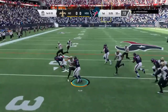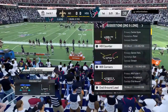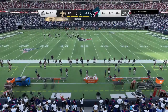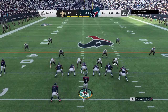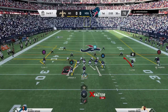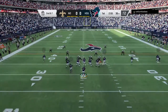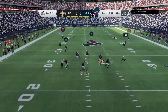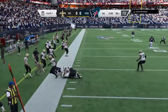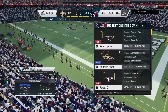First carry for Carlos Hyde. And the hole closes quickly. He gets it across the 35 to the 36-yard line. Tackle there going to Marshon Lattimore. The last run got 3. Now here's 2nd and 7. Here's Watson. Johnson's got it complete. That's good for a Texan 1st down, a 12-yard pickup.